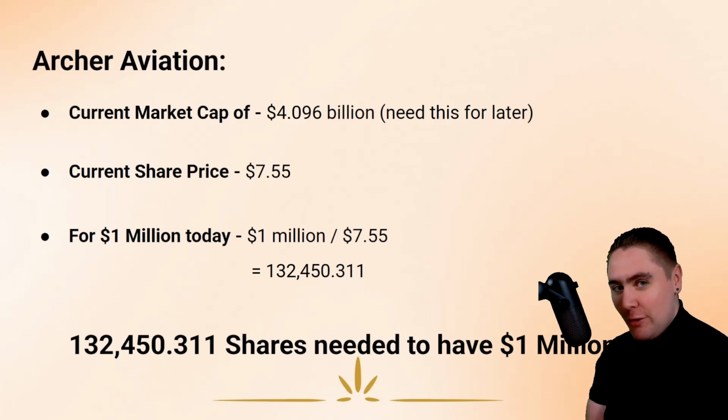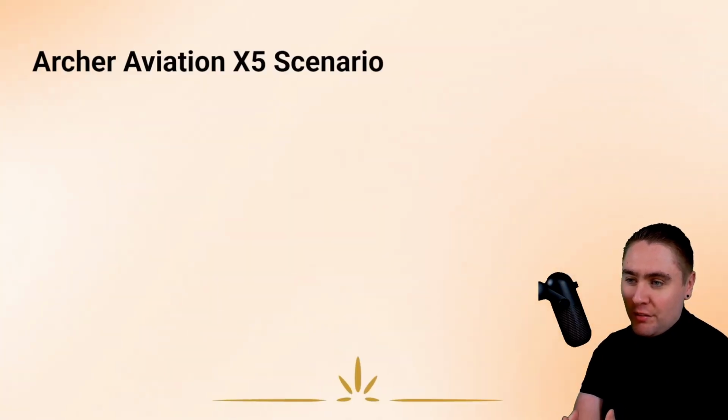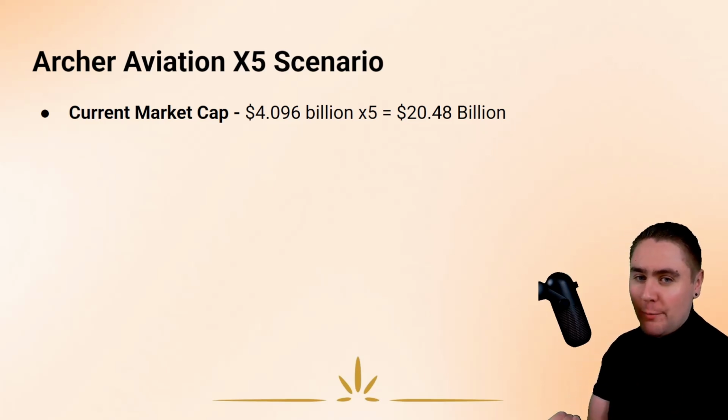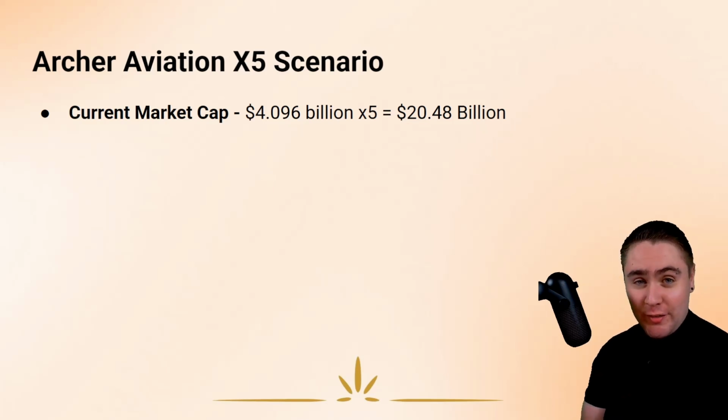However, if you do, don't be afraid to let us know. So let's get on to the more achievable share amounts. Looking at the 5x scenario, we're going to go to the current market cap of 4.096 billion, and we're going to times that by 5. That gives us a market cap of 20.48 billion, which is very, very achievable, especially post-certification.